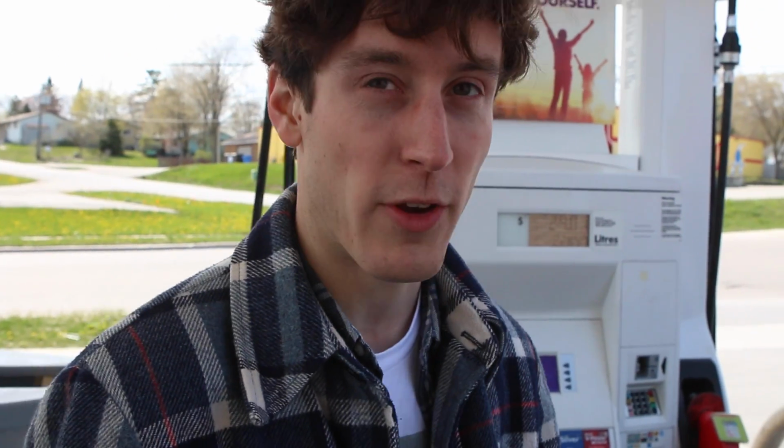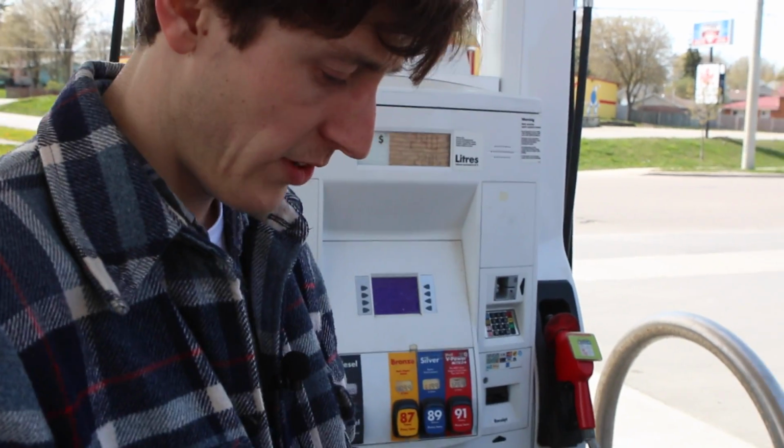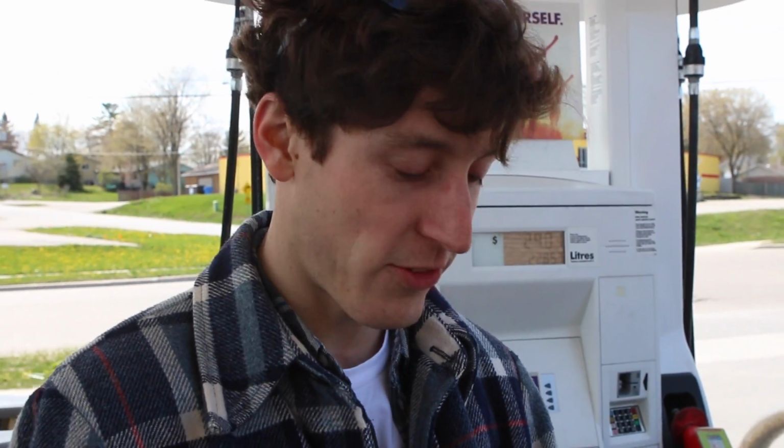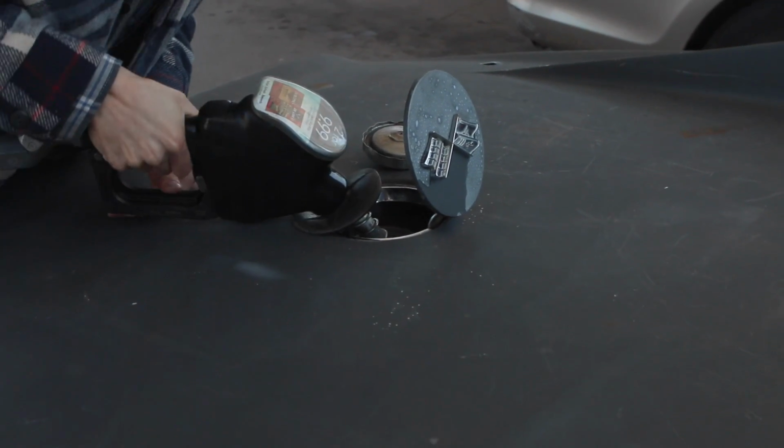So we're in this little town of Orillia right now, Orillia, Ontario. We've been driving for about an hour, and in that time we have gone 64 miles, during which we have used 6 gallons of fuel, which means our fuel mileage so far is 10.7 miles per gallon, which is actually like within a tenth of what Alex's 1977 Suburban gets.